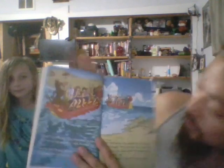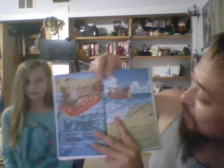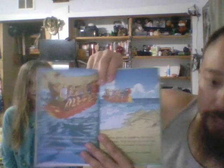In this picture, you see them all in the ride. A lot of people laughing and having fun. And then in the other picture, you see them slowly getting closer to the beach.